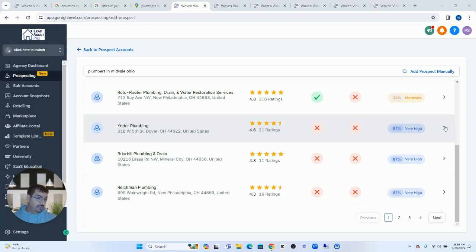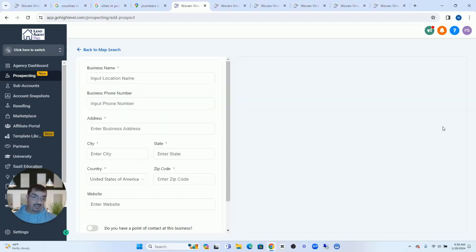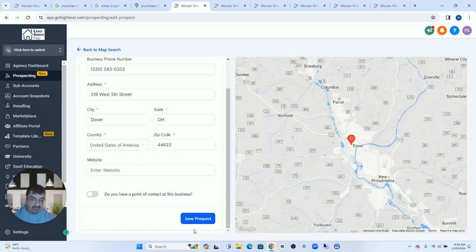So what we want to do is come over here and click this little arrow. And all we're going to do is go one by one and click Save Prospects. So we just go Save.